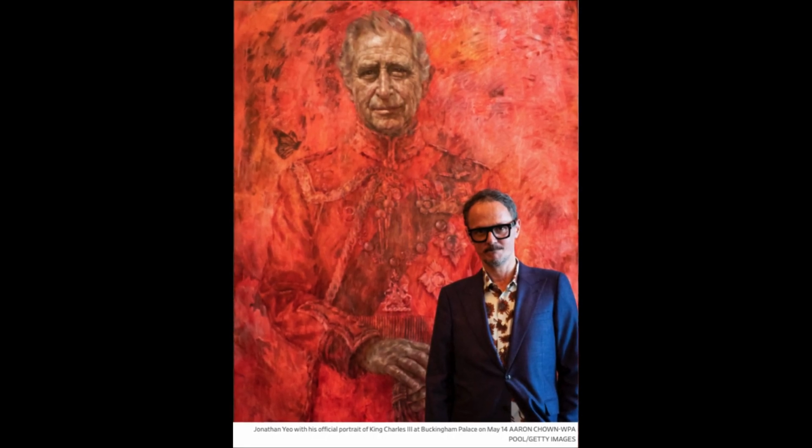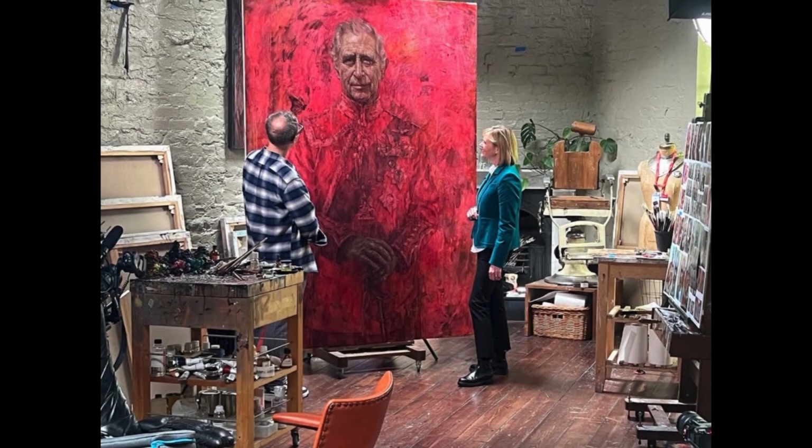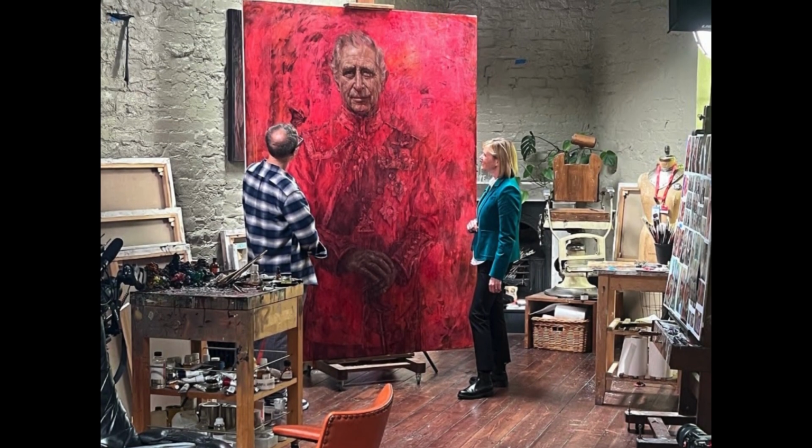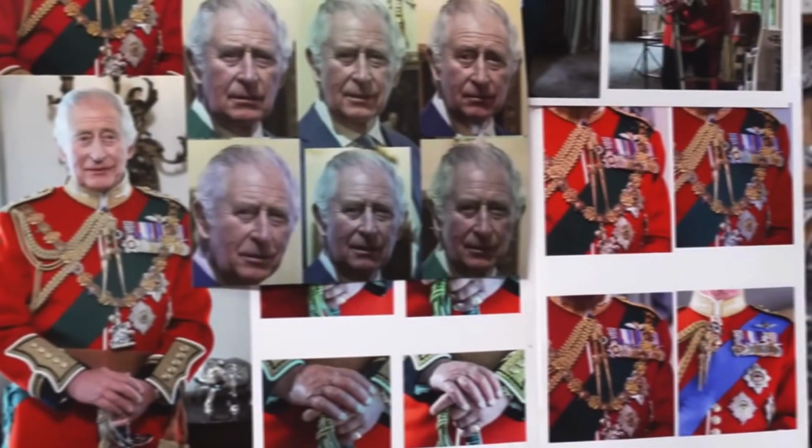End quote. The artist behind the painting is Jonathan Yeo, and he had 4 sittings with the king and also worked from drawings and photographs according to the palace, and that can also be seen in a studio visit that media did after the unveiling of the painting. And it's obvious if you do a bit of research that he relied heavily on photographs during the making of it.